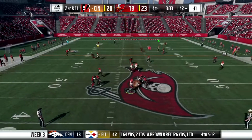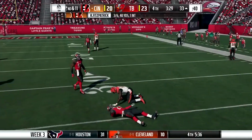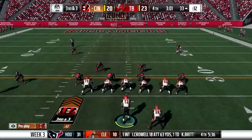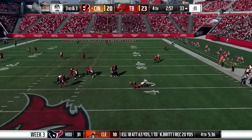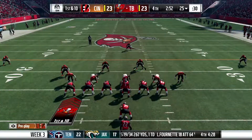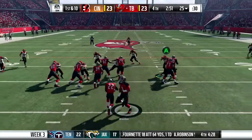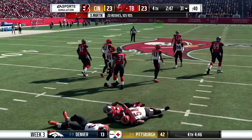Dropping back, looking, clean pocket, and finds Ross over the middle. Able to take it back upfield to the 33. On third and 3, exotic corner blitz, and Fitzpatrick is taken down. So we do tie the ball game with that field goal, but it's a minute 40 left for the Bucs.